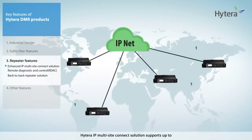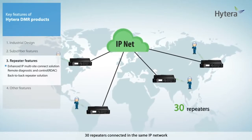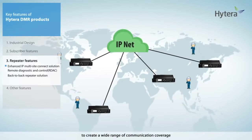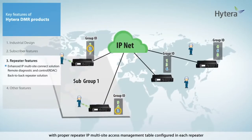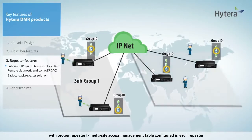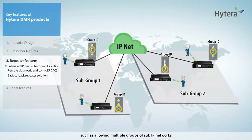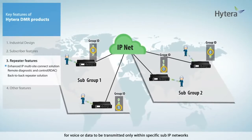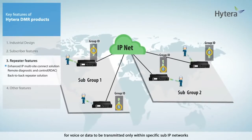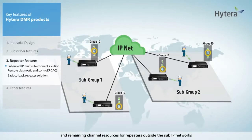Currently, Hytera IP multi-site connection solution supports up to 30 repeaters connected in the same IP network to create a wide range of communication coverage. In addition, with proper repeater IP multi-site access management table configured in each repeater, it provides further enhancement on the IP site connect, such as allowing multiple groups of sub-IP networks for voice or data to be transmitted only within specific sub-IP networks, and remaining channel resources for repeaters outside the sub-IP networks, improving wide area channel efficiency.